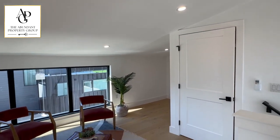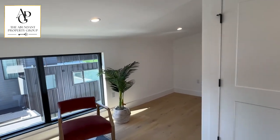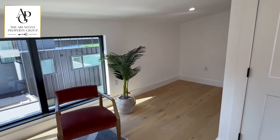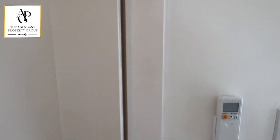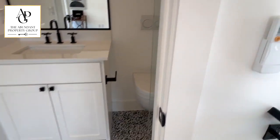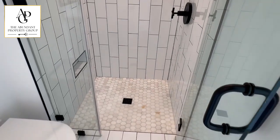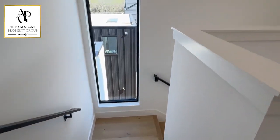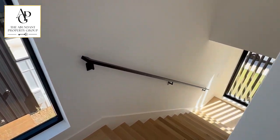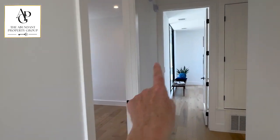This space is great. It can be your office. It can be your mini gym. It can be your media room. It could also be, if you wanted to make it a bedroom, you could. Full bath. Bedroom, primary.